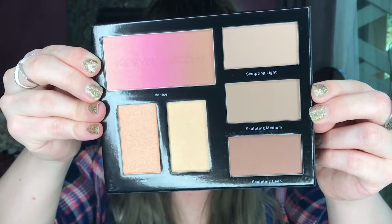But I'm just really excited to test all of these out. This looks kind of like the perfect item to have in your makeup kit if you're a working makeup artist, because the blush looks like it will suit a variety of people, as well as the sculpting powders for the most part, that is. And these highlights also look super pretty. So I think it's about time we played around with these now. Enough of the talking. Let's just see how this applies on the skin.